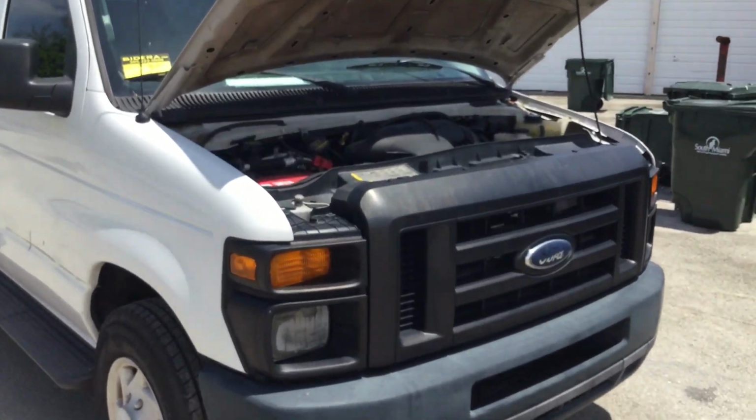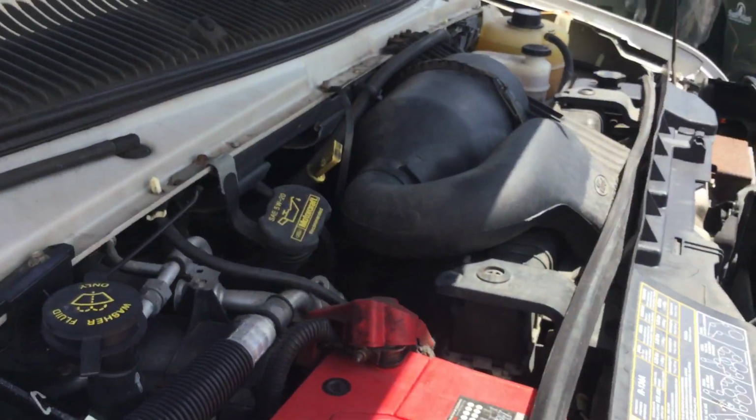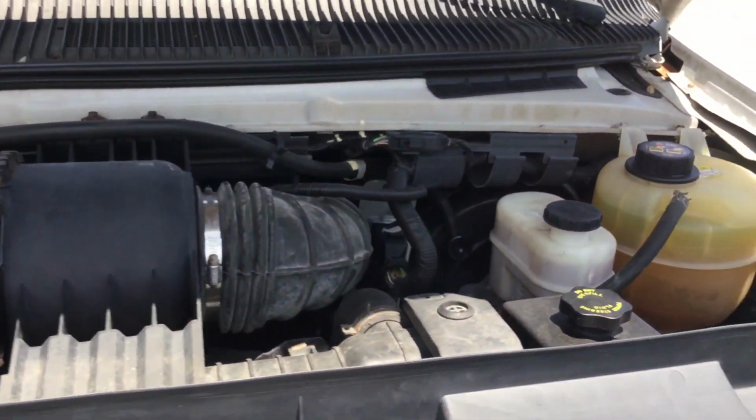The motor sounds good. I've had it running for over an hour. It idles smooth, it revs up nice. The automatic transmission engages, and both front and rear AC blow cold. I'm gonna show you the miles and rev it up so you can hear the motor.